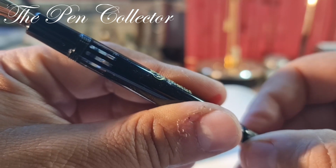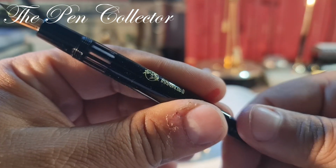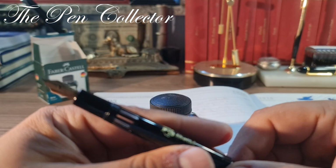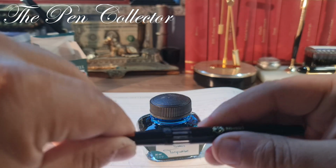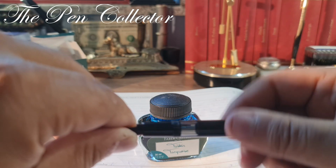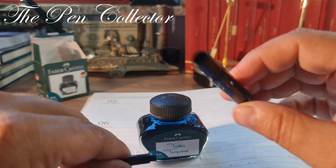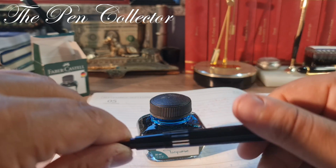So you can do this to clean it up, or you can do something that can be done only on Pelikan fountain pens. You can grab it like this, and you can disassemble it like this, guys. But be careful when you do this, and you can clean it quite nicely. Now I will put it back.